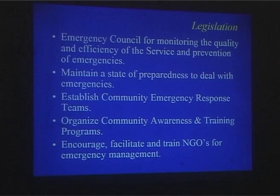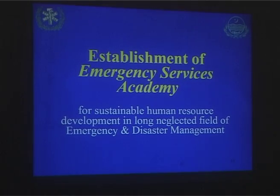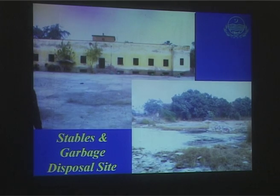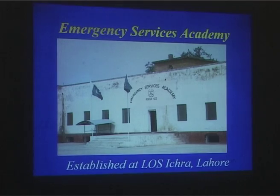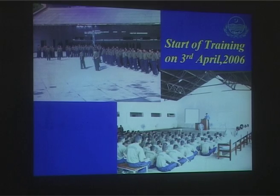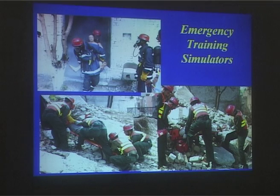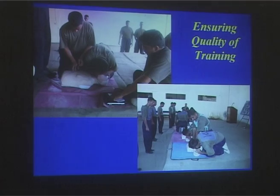So I won't go into the details of the legislation. And we've established our academy, which you've already seen. So these were the limited resources that we had. And today we have our own academy, and we're establishing a model academy. So this is the training that they have to go through at the academy. Emergency training simulators within our bare minimum standards. We ensure quality of the training through personnel evaluation. Everybody undergoes an evaluation every week. So anybody who doesn't pass the test is shut out of the training.